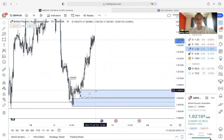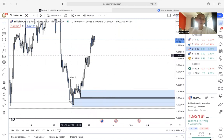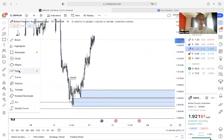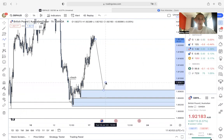I don't really see price coming to these levels before then. So actually that might be to our benefit, as it may cause price to pull back a little bit to one of these zones. And as for confirmations, if you are new to the channel, what we look for is for price to do something like this, where we tap the level, make an initial rally to the upside.